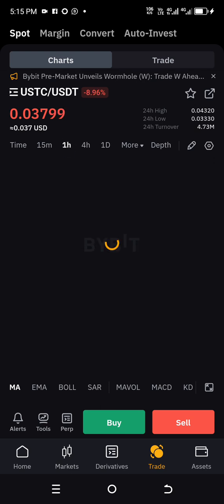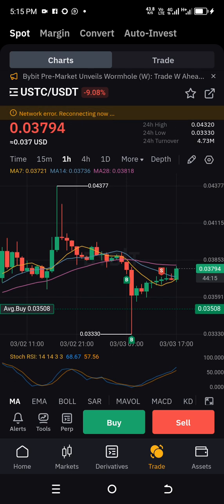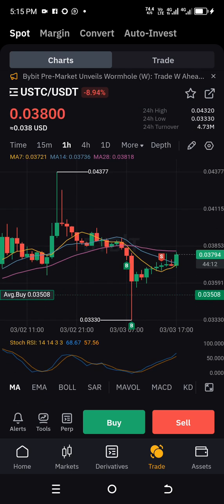Let's look at the 1 hour, how it has been going. You can see for the past 1 hour it has gone up to 0.043, and it has relaxed to 0.03. So now is also the best time for you to buy USDC and start making a high profit. Its 24 hours high was 0.43, its 24 hours low was 0.03, and its 24 hours turnover was 4.73 million. That's a nice one.